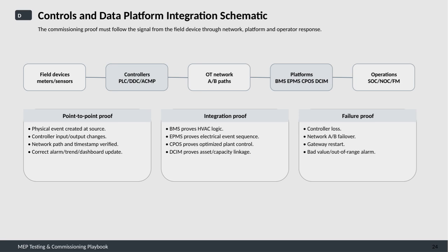Finally, failure proof is about testing the system's resilience by simulating scenarios such as controller loss, network failover between A and B paths, gateway restarts, and handling bad or out-of-range values with appropriate alarms. This thorough approach ensures the entire control and data system operates reliably and as designed.